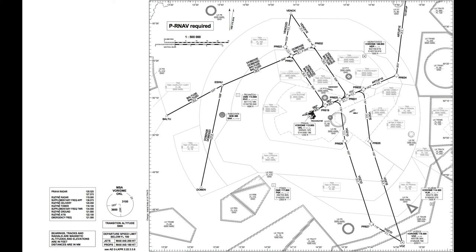Transition altitude on this SID is going to be 5,000 feet. Unfortunately, the charts I have did not mention an initial climb clearance, and the controller didn't give us one, so in the end I ended up asking the controller for that, which is going to be kind of funny. And without further ado, let's hop inside of the cockpit.